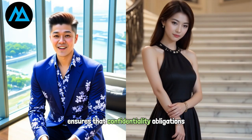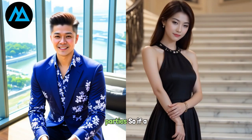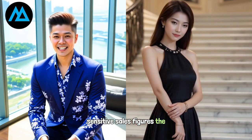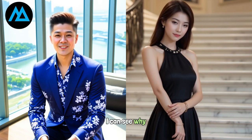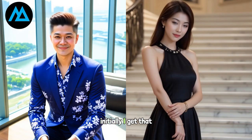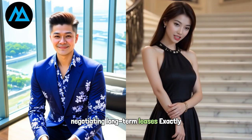It ensures that confidentiality obligations apply equally to both parties. So, if a landlord is privy to sensitive sales figures, the tenant gets the same guarantees in return. It's well balanced, though I can see why it might raise eyebrows initially. I get that. It basically reinforces trust between both parties, which is essential when you're negotiating long-term leases.